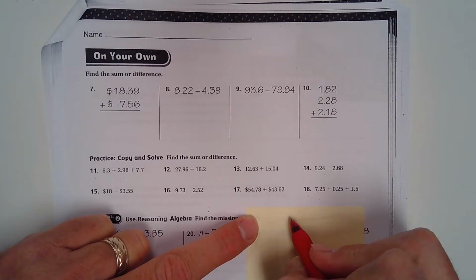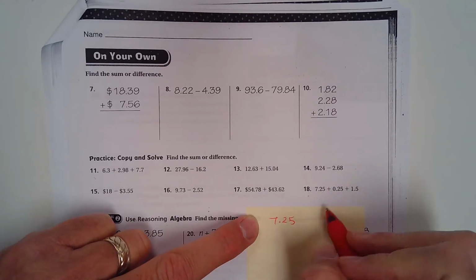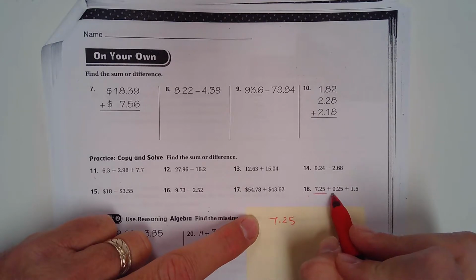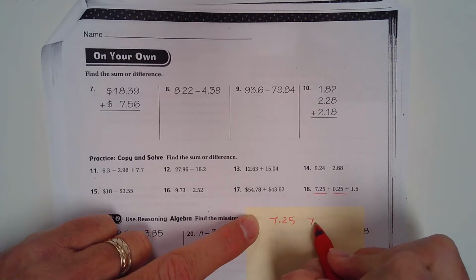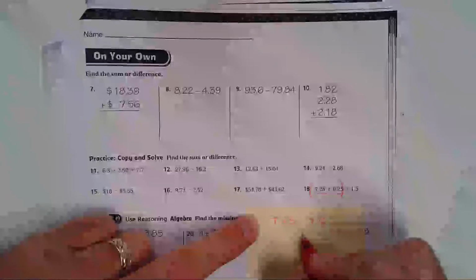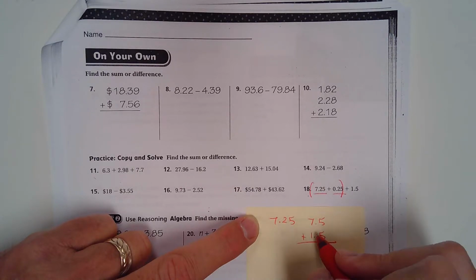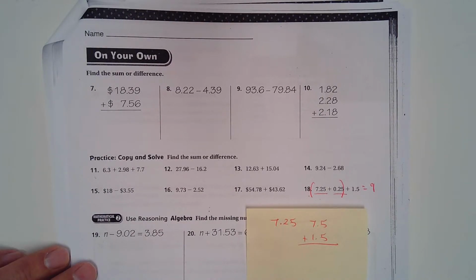All right, 7.25. And we're adding 0.25 and 1.5. Well, right away I see that there's two here that I can just do mentally. So 7.25 plus 0.25 is going to be 7.5. And then 7.5 plus 1.5, again, I can just do that mentally. 0.5 and 0.5 is 1. 1 and 7 is 8, plus 1 more is 9. So look for some of those where you can use some properties and it would make it a little bit easier to add.